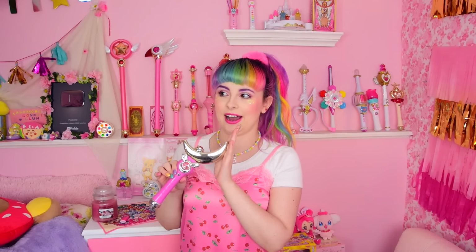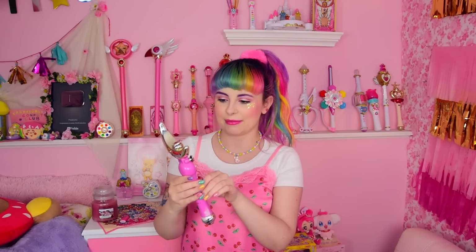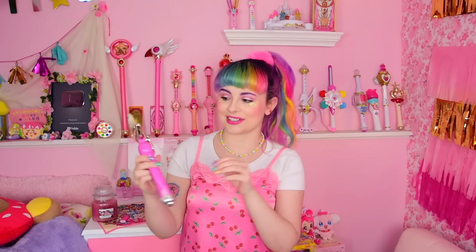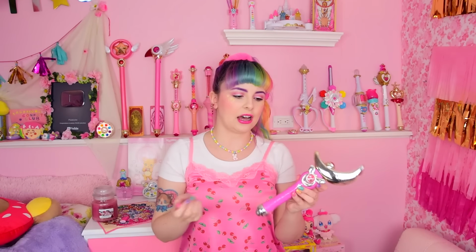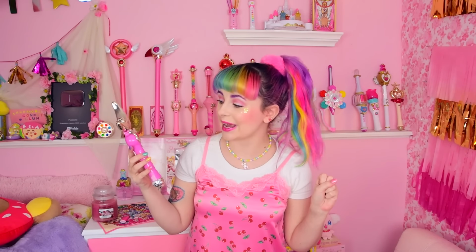I did get this, I don't know how many years ago, but I love him very much. I don't think it has that many gimmicks. It just does that. I might have another sound. That's one of them. I like this. I think one day I would like to get the Proplica Moon Stick or even the old one, because this one is not as sought after and I am a collector, so I care about that kind of thing. But I still think it's cute. I think it's a classic. I think every Magical Girl wand collection should have the Sailor Moon Moon Stick of some kind.